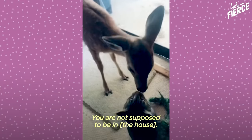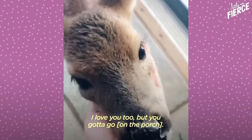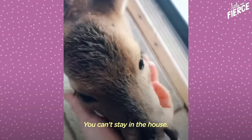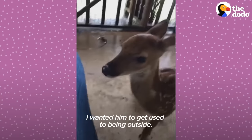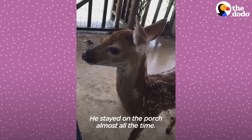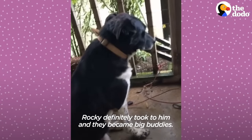You are not supposed to be in here. I love you too, but you gotta go. You can't stay in the house. I wanted him to be used to being outside. He stayed on the porch like almost all the time. Rocky definitely took to him and they became big buddies.